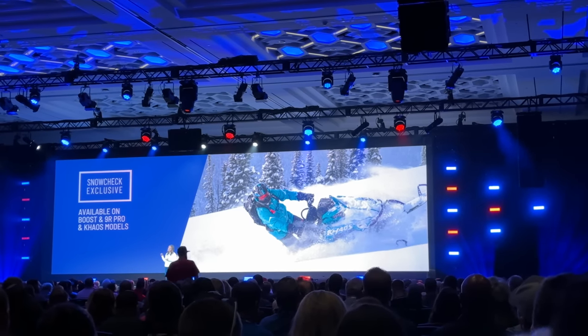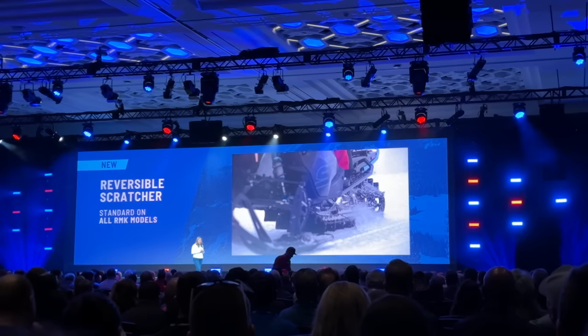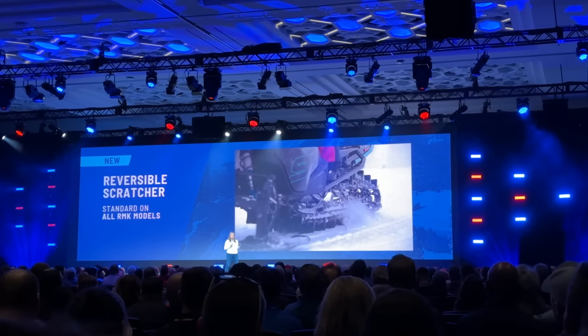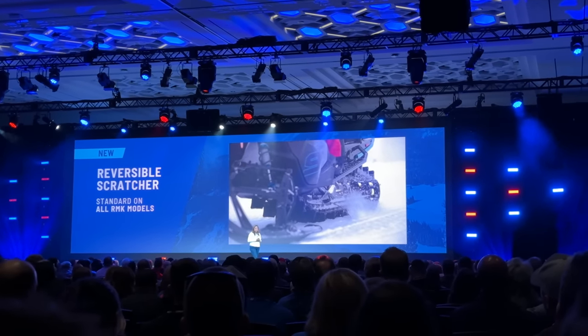In case you missed it in the product video, we also have all new reversible scratchers that will come standard on all RMK models this year. It's a new hassle-free scratcher that eliminates the fail of backing up with your scratchers down, and it increases cooling.